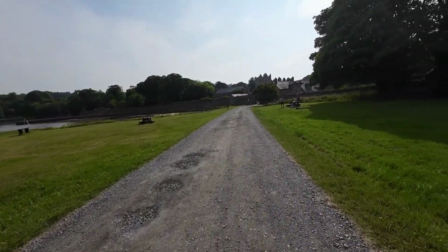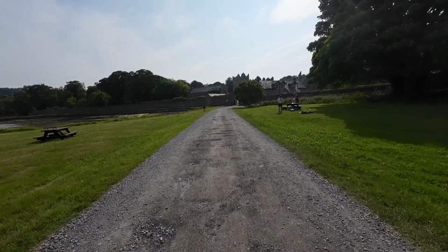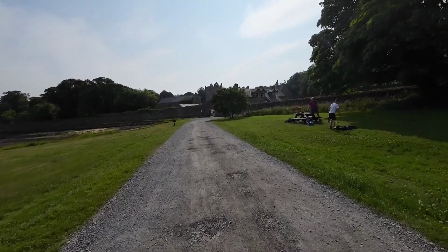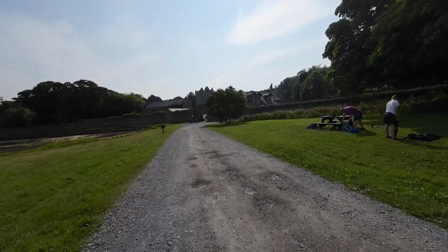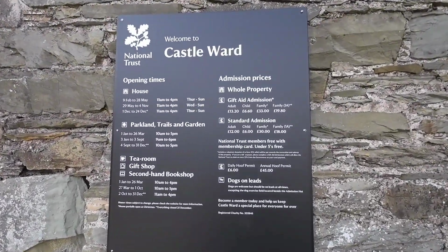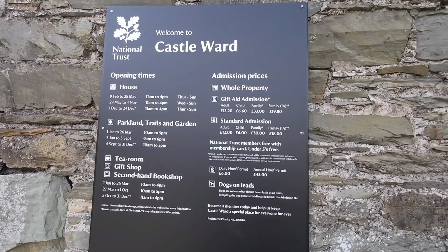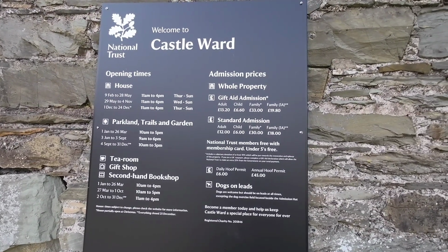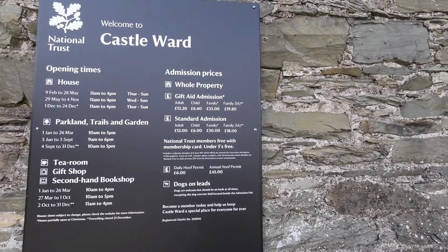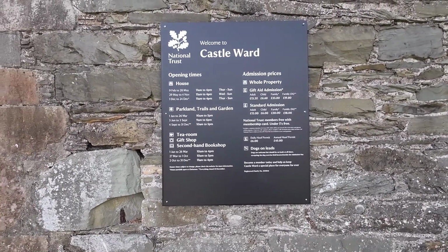And that's us heading back towards Castle Ward, Old Castle Ward, the scene of HBO's Game of Thrones. So this is Welcome to Castle Ward National Trust. This is all your opening times and all your information on it. 13.20, that's a gift aid admission, but the standard admission is 12 quid, 6 quid per child, £30 per family, and family A1, whatever that is, I'm not sure. But that's all your information there.